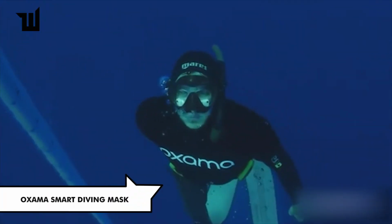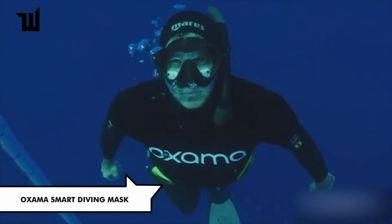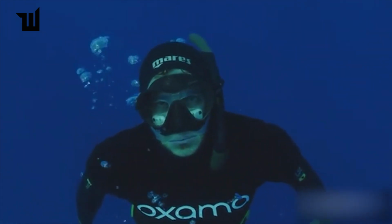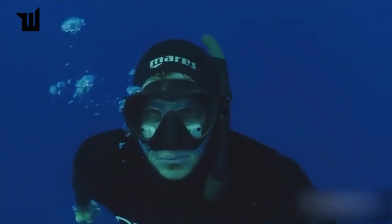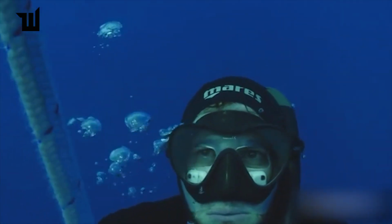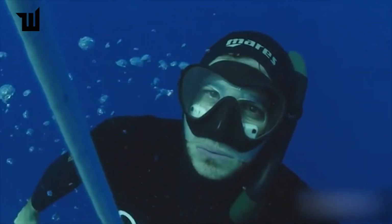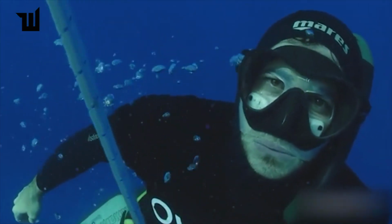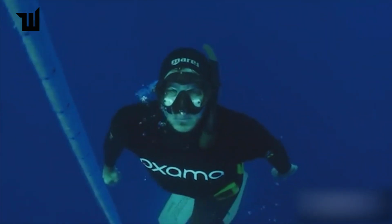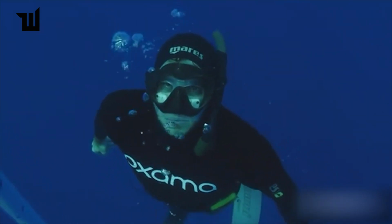Oxum Smart Diving Mask. The Oxum Smart Diving Mask is a groundbreaking innovation that combines a mask with two electronic modules to track vital diving data. It monitors parameters such as depth, ascending and descending speed, oxygen levels, heart rate, and head tilt, communicating this information to the diver via bone conduction technology. Priced at $540, it's the first bright mask on the market, offering unparalleled insights for freediving enthusiasts.